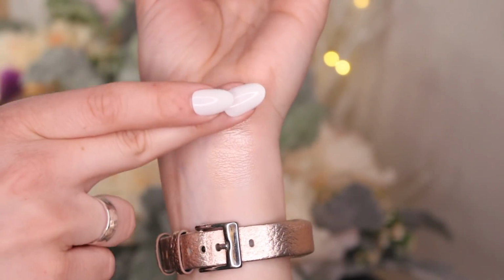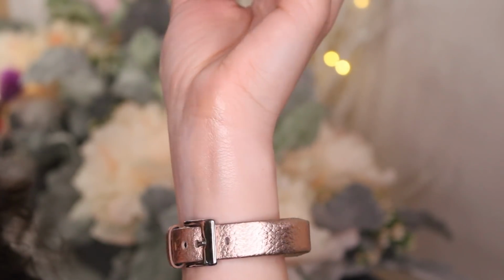Highly recommend. I actually was speechless for a second, like nothing was coming out. But oh, I can't even explain to you how beautiful this highlighter is. It just makes your skin so luminous, so glowy. It's intense, it's blinding, but it has no sparkle or glitter. It just gives you that wet look.